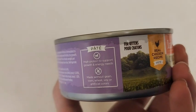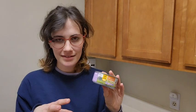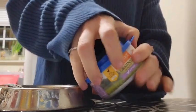The first 4 ingredients are chicken, broth, salmon, and beef liver. I love that we have all of this meat in here for our carnivore pets. And then also, I love that there's no extra fillers that our cats might be allergic to. Things like grains, there's none of that in here.